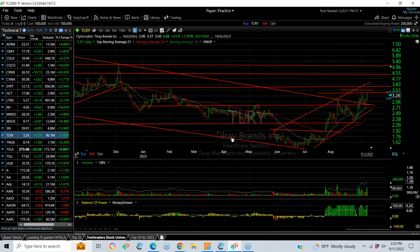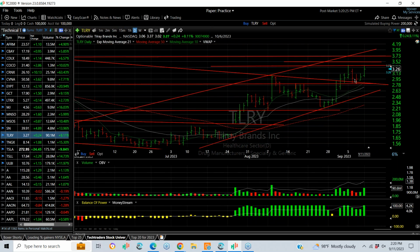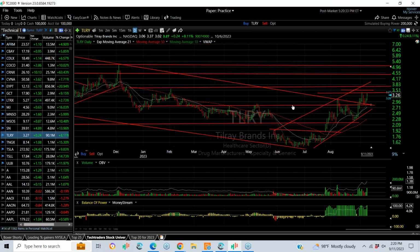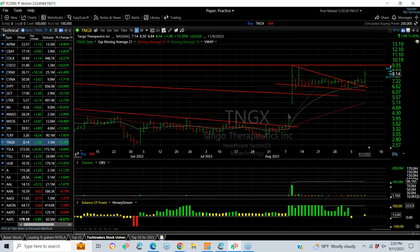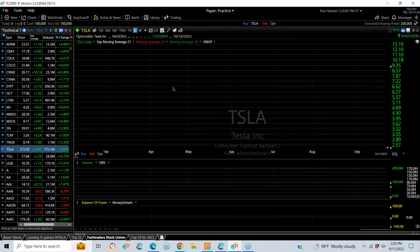TLRY, obviously with marijuana stocks running, this is taking out a long-term declining tops line here, pulled back to test it, now it bounced. It's at resistance, but it had a good day, up 8%, 90 million shares. Stock could extend here. I'm looking for 4 and 5. Tango Therapeutics broke out 6 weeks ago and coiled ever since. Today it popped that coil. Looking for 9.35 and 11 as your next targets.